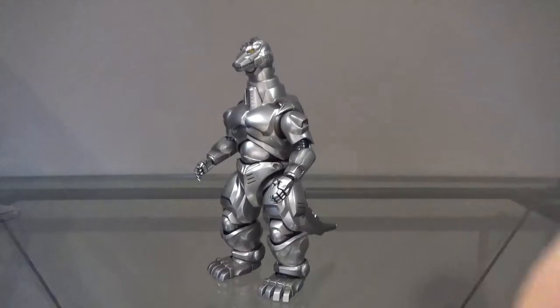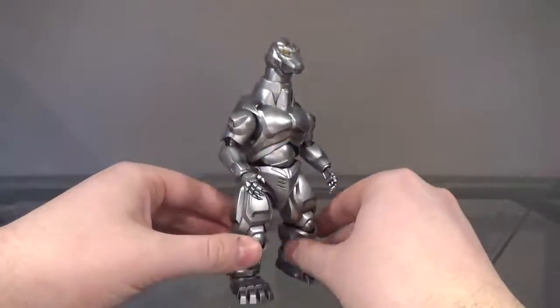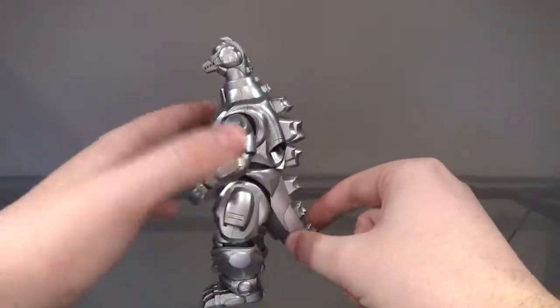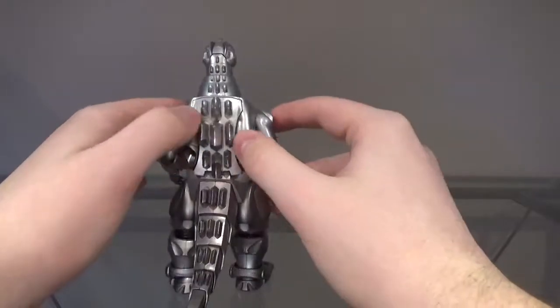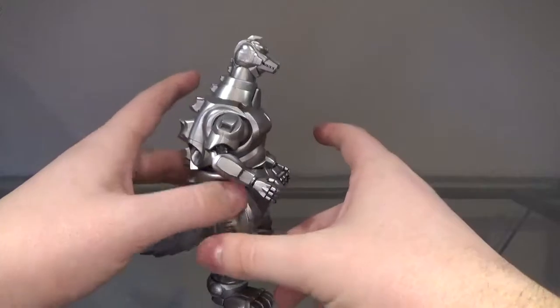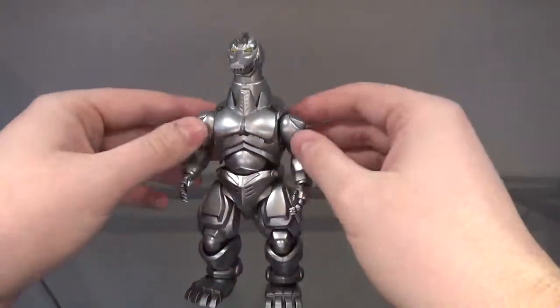Now we'll take a look at the sculpt, and the sculpt on this figure is, I'd say, perfect. There is not a single thing I do not like about the sculpt. Everything is one-to-one with the movie, and yeah, this sculpt is just perfect. So the sculpt, without a doubt, gets a pass. Now take a look at the detailing, and the detailing on this figure is really nice as well.